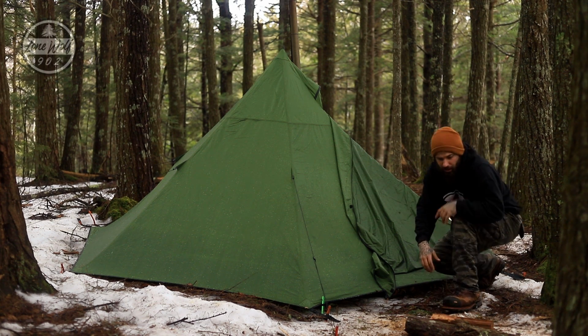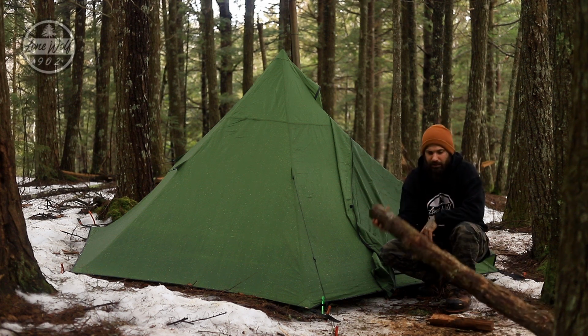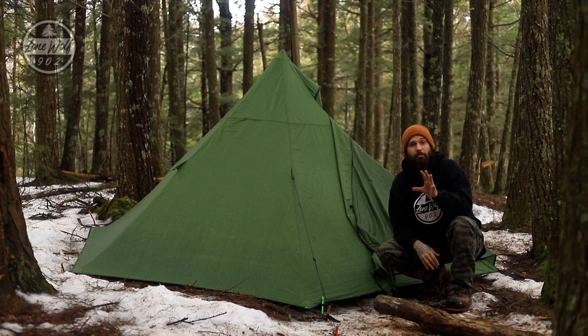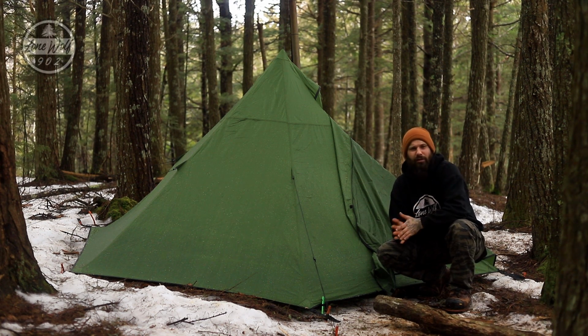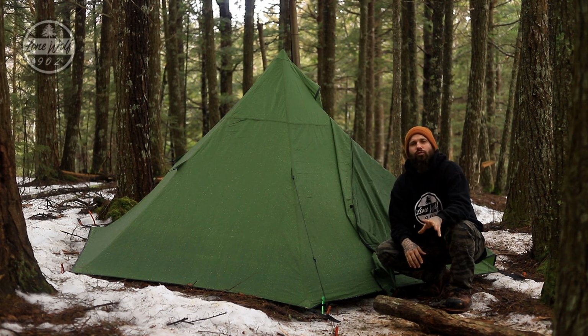So over here I have a little area that I've been processing wood. Got this big log here, I've been cutting that up and then batoning it down, splitting it. You can do that with a knife or a hatchet or an axe, whatever you want to bring. But you've got to get the firewood processed.